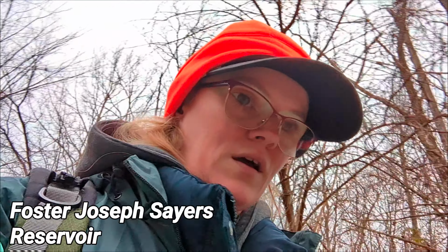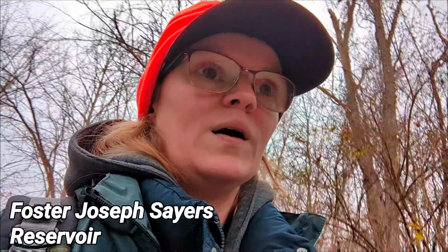Today's adventure, we are exploring the old 220 two-lane before they built what is now present-day 220, or old 220 and now PA-150. So we are just below the Bald Eagle State Park, the Sayers Memorial Reservoir, I think. I can't remember his full name, but that's what we're doing today before the rain comes. It's pretty wet out right now, so it might have rained last night. So that's the adventure today.